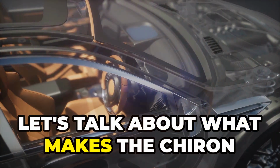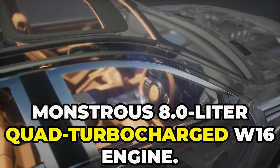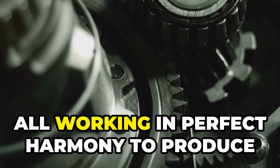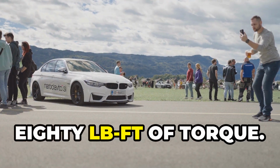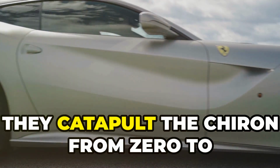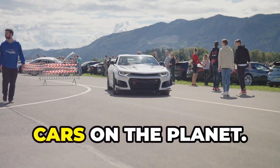Now let's talk about what makes the Chiron truly special: its heart. Nestled behind the cockpit lies a monstrous 8.0-liter quad-turbocharged W16 engine. That's right, 16 cylinders, all working in perfect harmony to produce an astonishing 1,500 horsepower and 1,180 lb-ft of torque. These figures are not just impressive, they're mind-boggling. They catapult the Chiron from 0 to 60 mph in a mere 2.5 seconds, making it one of the fastest accelerating cars on the planet.